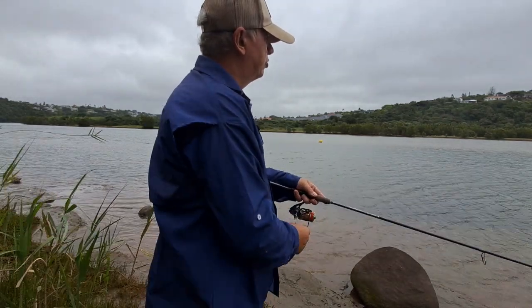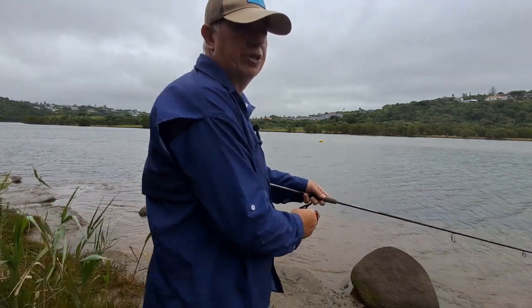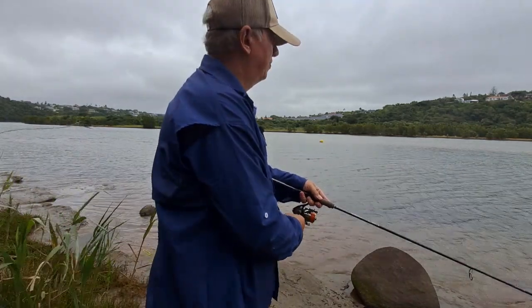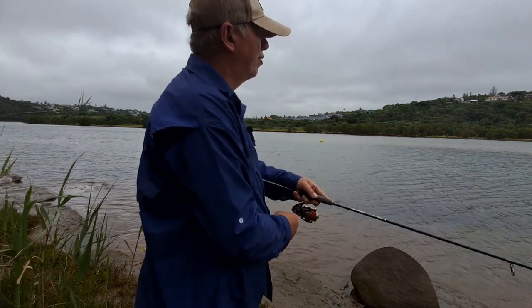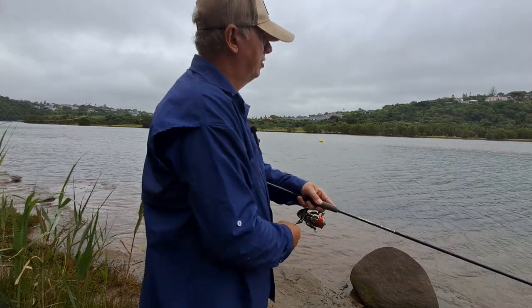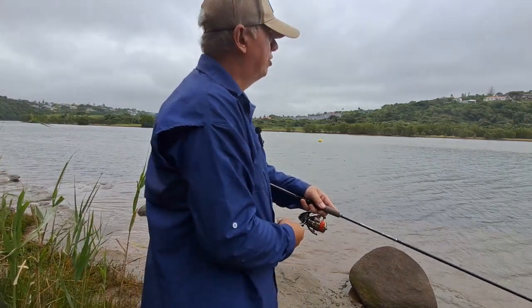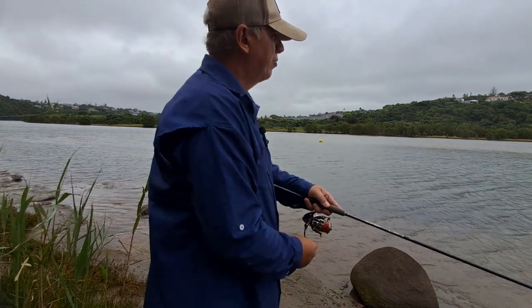So at the end of a session, or every now and again, just have a cast and a really fast, hard retrieve so you pull your line tight. It just irons out those kinks before they become a problem, you know what I mean? So solve it before it's an issue. Some braids, the harder ones, tend to be a little more prone to it, but generally any supple braid is fine.